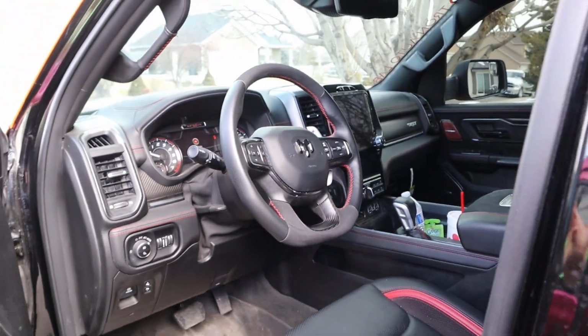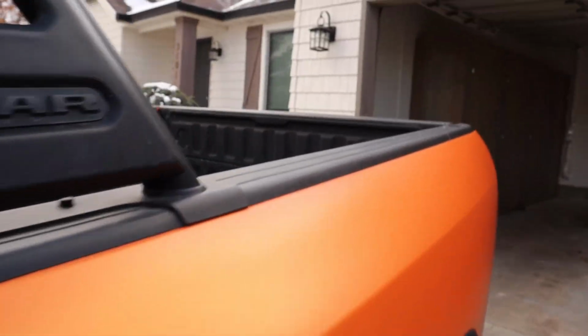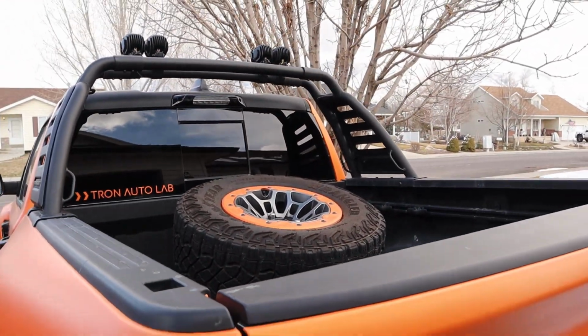But the original sticker price on this truck was about $94,000 roughly. And you can see bed liner. I did the rack on the back. I did the tire carrier, which I recommend if you get the TRX, if you take it off-road.